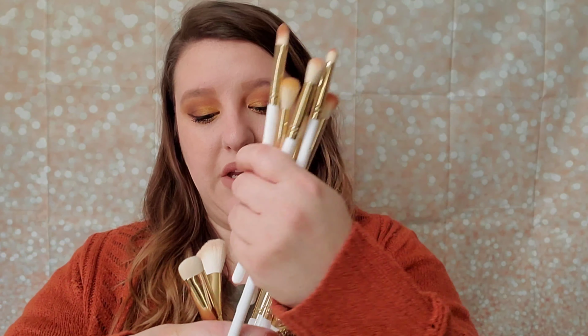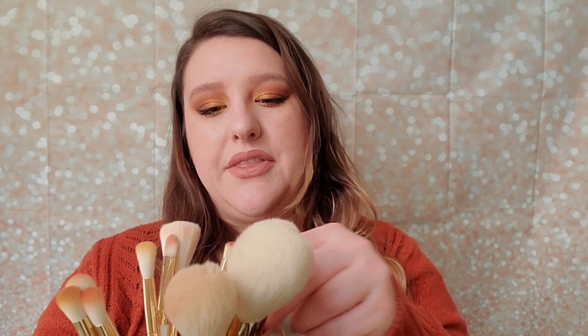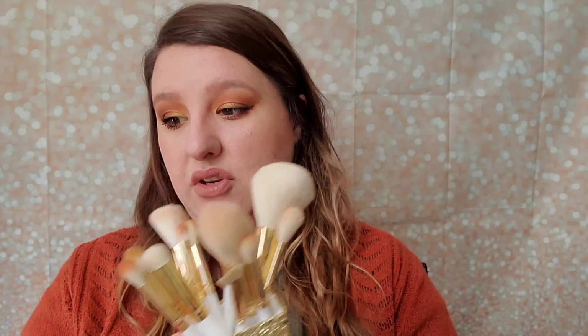I got the BH Cosmetics, oh, I just dropped one. Okay, all's well. I got the BH Cosmetics holiday gift set of their brushes, and I was really interested in trying this because I could always use brushes. Who can't? They are really decent actually, but I'm going to go through each one of these and talk about them in more depth, at least the ones that I used. Let's go ahead and just start with my thoughts on both of these.